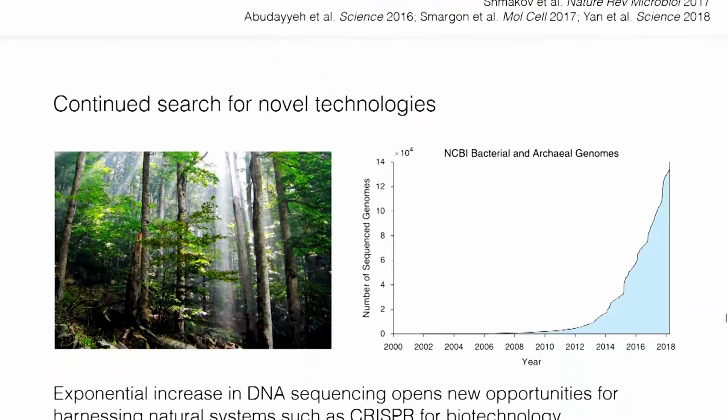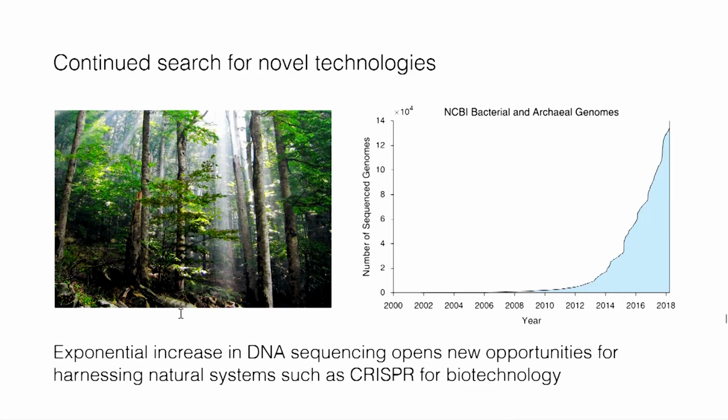Finally, I'd just like to highlight that with our expanded knowledge of all the microbial diversity that's out there, this is really opening up a new frontier in terms of technology development, and there might be lots of other things, either in the CRISPR systems or non-CRISPR systems, that can be powerful to be harnessed for biotechnology, and that's something that we're interested in exploring further.